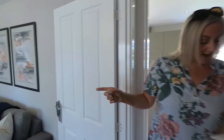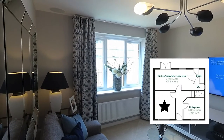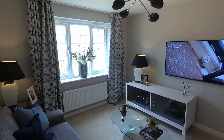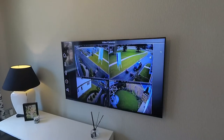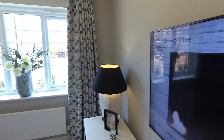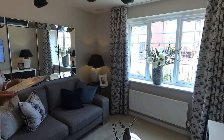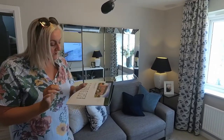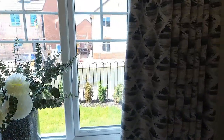So next, on the ground floor, we've got the living room. Again, it's part of the other side of the double front. Oh, beautiful. Look at these beautiful cushions. I like those very much. Right, let me give you some dimensions: just over 4 metres by 3 metres 28, or 13 foot 3 by 10 foot 9.